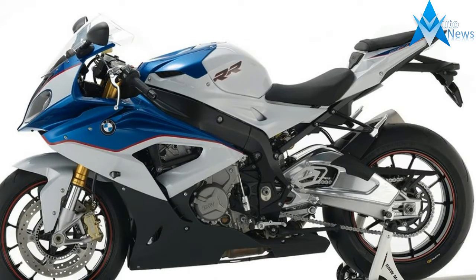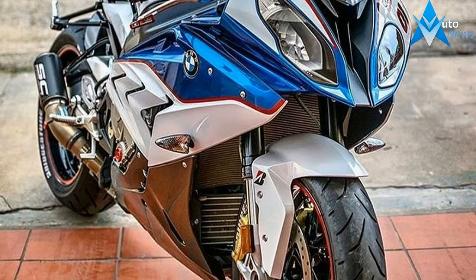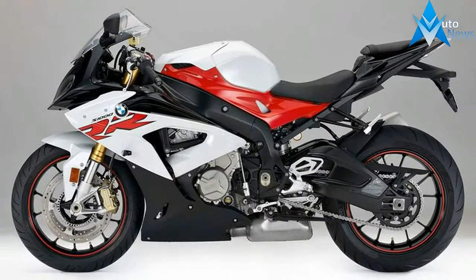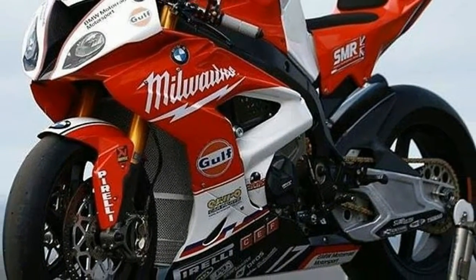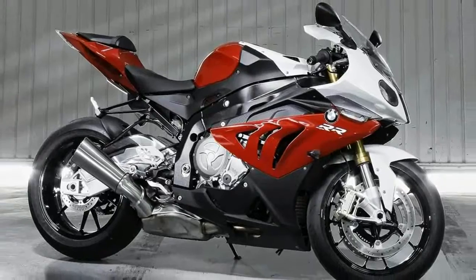New sporty BMW Motorrad 4-cylinder models. Supreme riding dynamics, athletic character combined with maximum safety and everyday practicality, these are the defining characteristics of the BMW Motorrad 4-cylinder models. For the model year 2017, the supersports bike S1000RR, the dynamic roadster S1000R and the adventure sports model S1000XR have undergone the following model revisions.